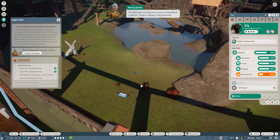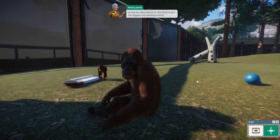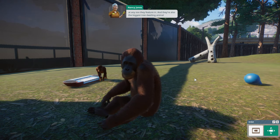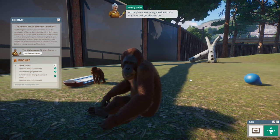The Bornean orangutan is such a marvellous creature. They're always a big favourite at any zoo they feature in, and they're also the biggest tree-dwelling animal on the planet. Assuming you don't count any lions that got stuck up one.